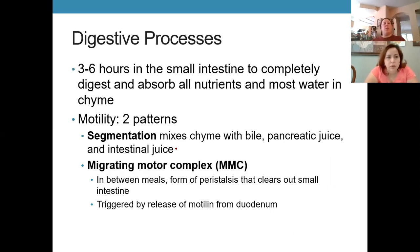And then when we look at what the small intestine does, again, there's the physical or mechanical digestion, and then there's the chemical digestion. It on average takes 3 to 6 hours for a meal to move through the small intestine and be fully digested and absorbed. The small intestine uses two major movement patterns to help accomplish that goal.